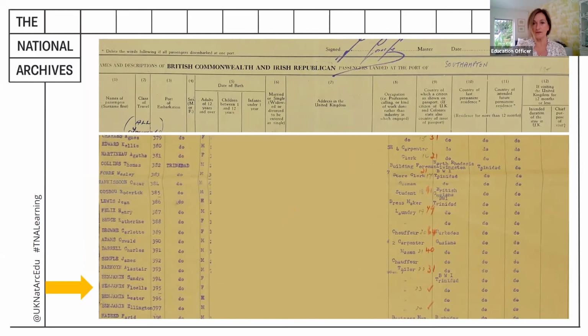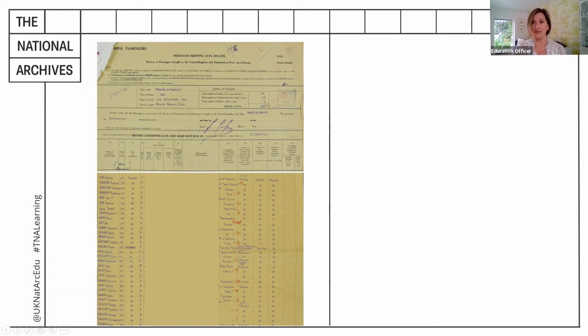Let's just return to our original document that we were looking at today. It was filed under BT 26. That's the name of the collection. There are many, many more in this collection. All BT 26 records record inward bound passengers arriving to the United Kingdom between the years of 1878 to 1960.